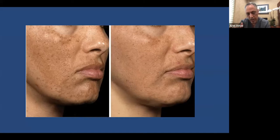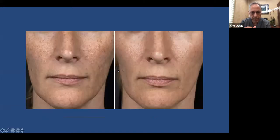Obviously, sun protection is key going forward, so this doesn't come back, making sure you put on your sunscreen regularly and protect the skin. Your skincare regimen is important in terms of making sure you're using a retinoid to continue to further improve this area, and what we call anti-hyperpigmentation treatments.